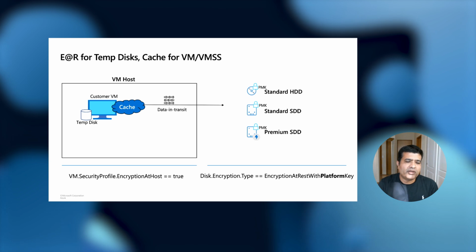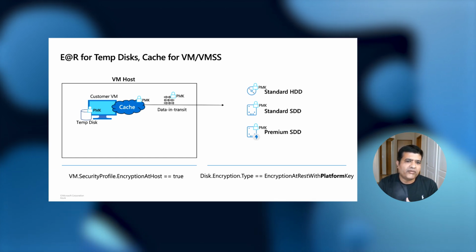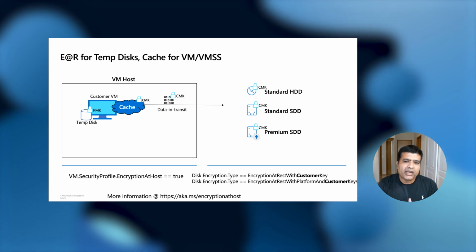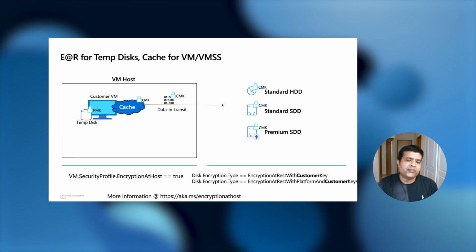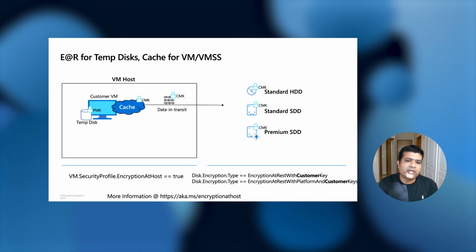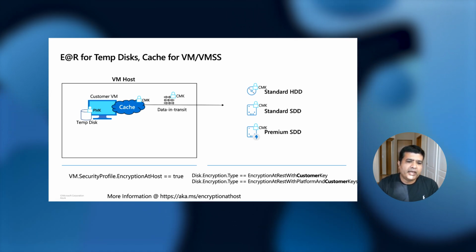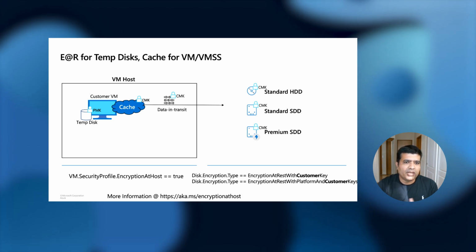So this is another important feature to look at. And the cache and data in transit inherit the key from the parent OS and data disk, but the temp disk is always encrypted with a platform managed key. So now in this case, the parent disk is encrypted with customer managed keys. So that is why the cache and data in transit will be encrypted with customer managed keys. But the temp disk is always encrypted with a platform managed key. And you can go and look at this link to know more information about this feature.